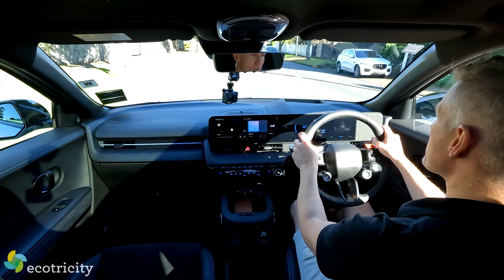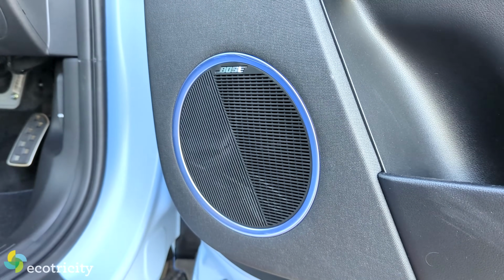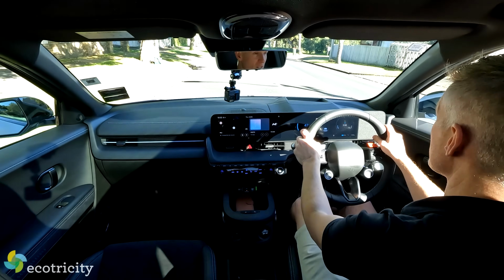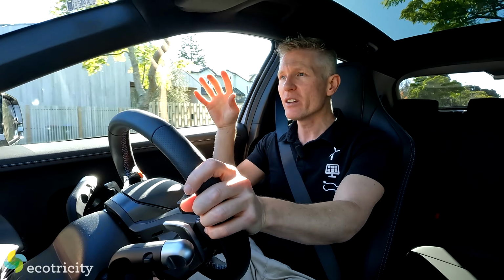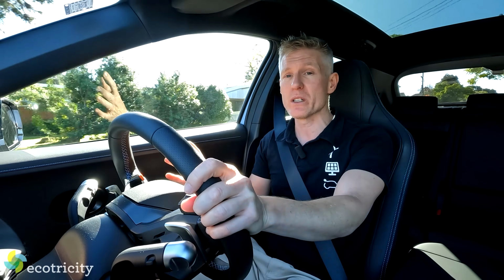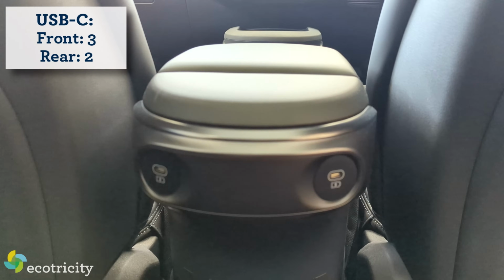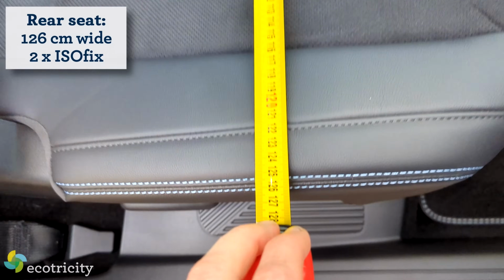It's also got the 8-speaker Bose system that comes with the car for great audio, plus it has a heat pump, which is great on days like this, which start off colder than airline cutlery. But let's face it, you're not watching this video to find out how many USB points it has, which it has quite a few, or how wide the back seat is to see how many child seats you can fit in there. You can fit 2 in there, by the way.